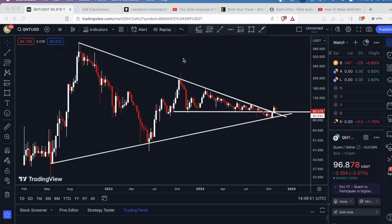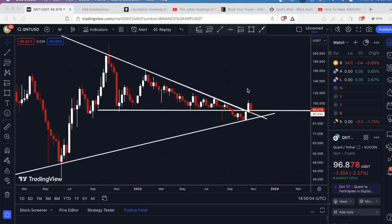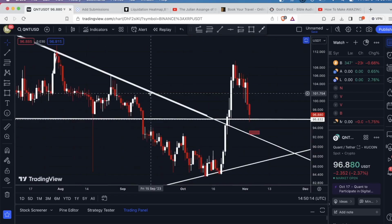Just want to do a quick update on Quant. Ticker for this is QNT, and currently on the weekly time frame. I did a full chart analysis of this about 8 days ago, and in it I mentioned that we were breaking out of this long-term level of resistance and that we were likely due for a pullback. So I'm going to change the time frame, and here's what I was looking at.